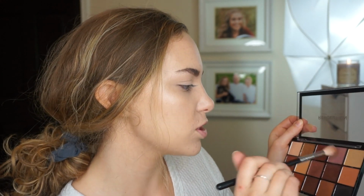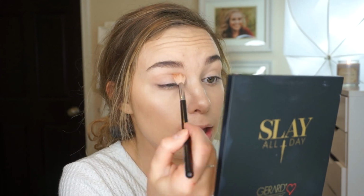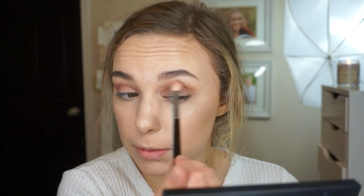I think I'm just going to go in with this purple shade right here. Just something really quick and easy, just to kind of demo the palette and show you what it's like. I just think that these shadows are very powdery, and then sometimes they just kind of grab in weird ways. Do you see that? It is pigmented though. I just think sometimes they don't build on top of each other very well. And it's just the mattes, but the shimmers are okay.